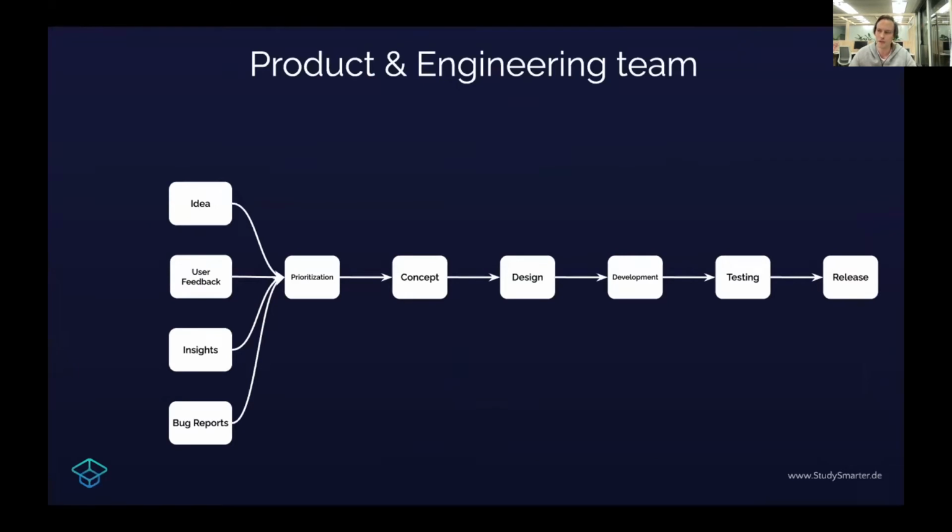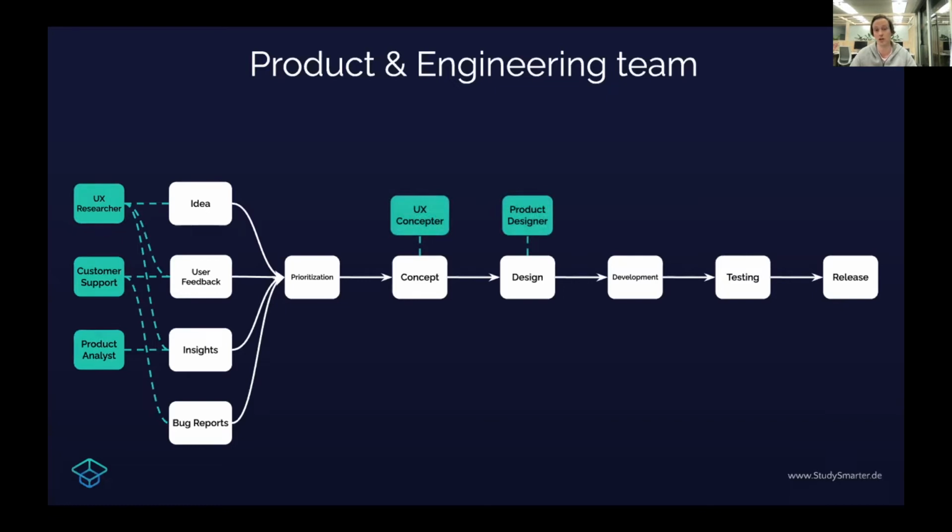A rough structure of how our team is built up. Obviously, this is not a linear process, so please bear with me. That's only for visualization purposes. We have UX researcher and customer support and product analysts on the one hand side. Then we have UX conceptor and product design. That might be a little bit different from what you're used to. We have more specializing people in UX and more specializing in UI, but often this is overlapping. That's not a sharp border, but many of our designers do both. Some are a little bit more specialized on the one or the other.